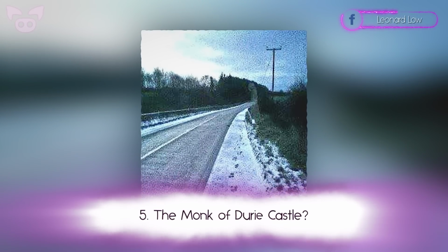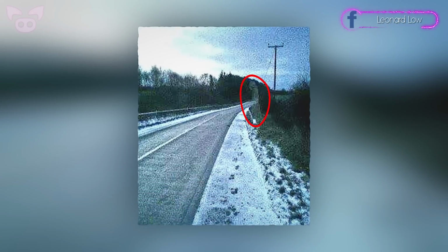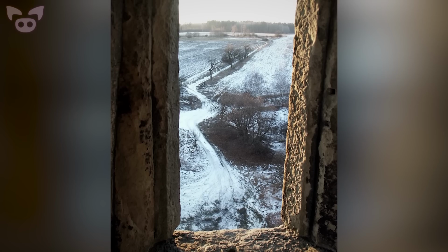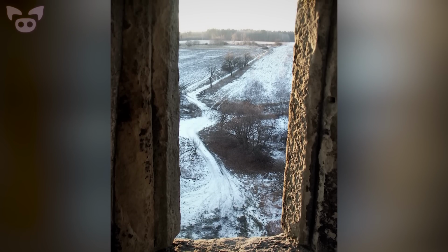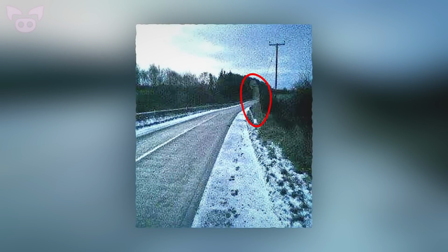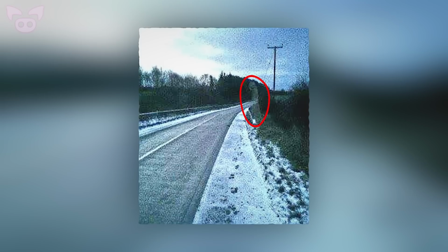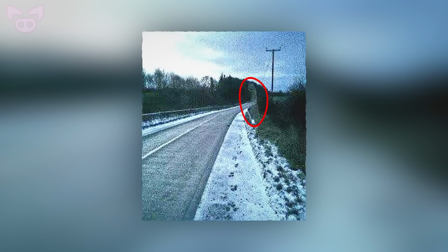This next photo was posted to our Slaptown community page over on Facebook by Leonard Lowe. It shows a ghostly figure that appears to be wearing a long cloak or robe. Caught early one morning along the Kennewaite 11 road in Scotland, the photo was supposedly taken near where Jury Castle once stood, along part of an old pilgrim route. The uploader thinks that the figure resembles a monk, noting that many would have once travelled through this area. He also adds that since this photo was captured, others have come forward claiming to have seen the same ghostly figure.